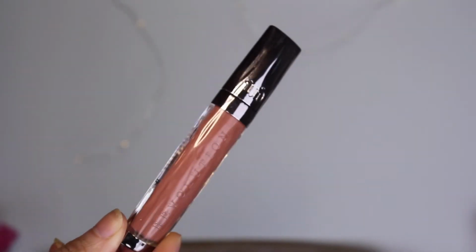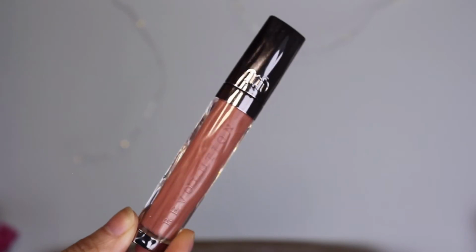The first one I definitely think is underrated because the only person I've heard talk about this is Casey Holmes again, and this was a couple years ago, and I haven't really seen anybody else talk about them. These are the Urban Decay Revolution lip glosses, and I just have this shade, but I have swatched all of them before and tried a couple of other ones. So I know that they're all the same, but these lip glosses give off so much pigmentation and they last such a long time. It's really hard to believe that this is a lip gloss.